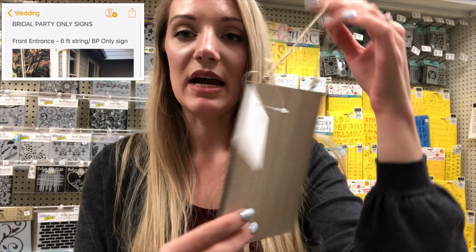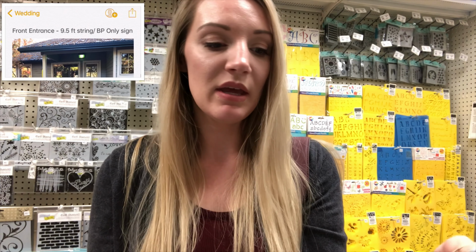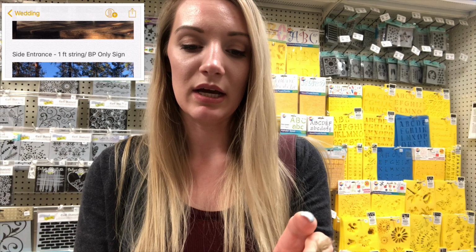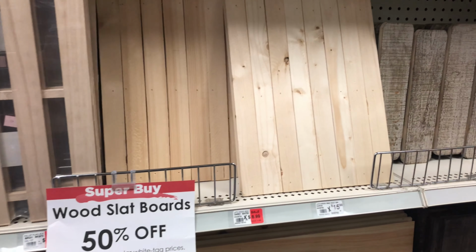So I found these guys and I'm thinking of using them for the bridal party only signs, maybe staining them. And then swapping out this string, I'm not sure yet, but I picked up 3. They're normally $2.99 and they're on sale for $1.99.